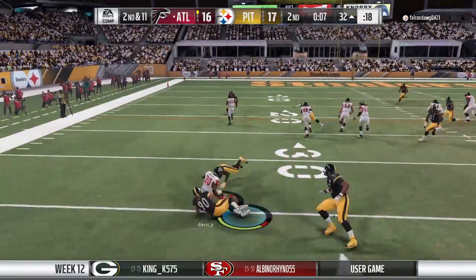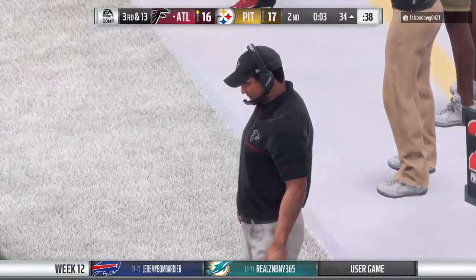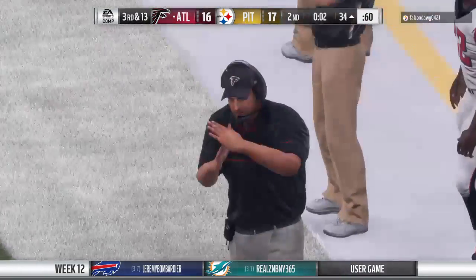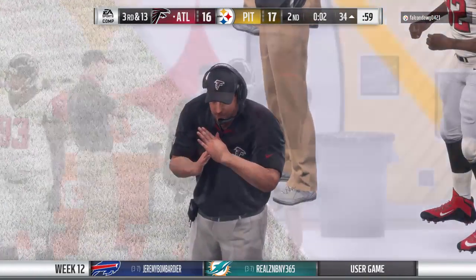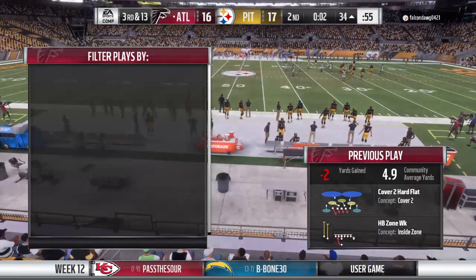Now a handoff here to his running back. And maybe a measure of revenge there. He's had his way in this one, but this time they get him behind the line. And we're going to get a timeout with 2 seconds remaining in the second quarter.